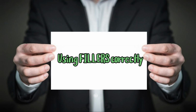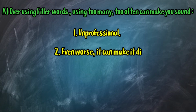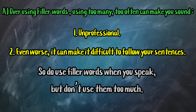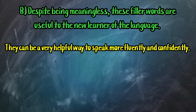Using fillers correctly. Overusing filler words, using too many, too often, can make you sound 1. Unprofessional. 2. Even worse, it can make it difficult to follow your sentences. So do use filler words when you speak, but don't use them too much. Despite being meaningless, these filler words are useful to the new learner of the language. They can be a very helpful way to speak more fluently and confidently.